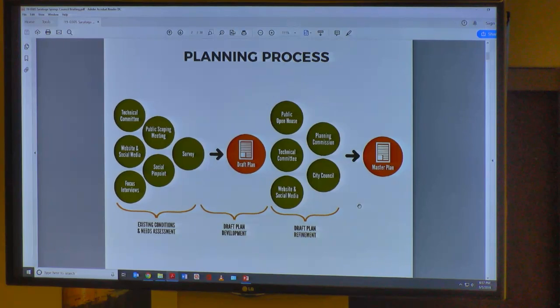I'm going to try and fly through some of these slides. So just a quick update on where we're at in our process. We've been meeting with a technical committee throughout the project, and we've had a web page up throughout the process for people to comment through. We've been doing focus interviews with staff, and we had a public scoping meeting, and then we have a couple of other ways we're reaching out to the public.